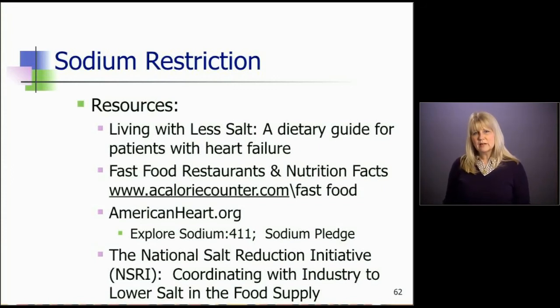The last thing I want to talk about for resources is the National Salt Reduction Initiative. This was started about 2008. Basically, we realized that there's a big problem in our food industry. They add a lot of salt to our foods. Some companies have jumped on board and pledged to reduce the amount of sodium in their foods by 2014, 2015. There's a few companies that have done that already, like Kraft.